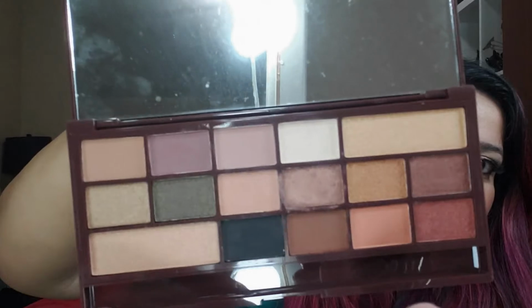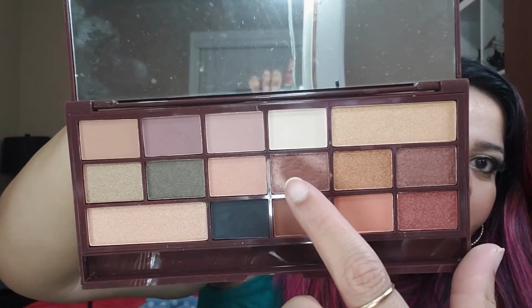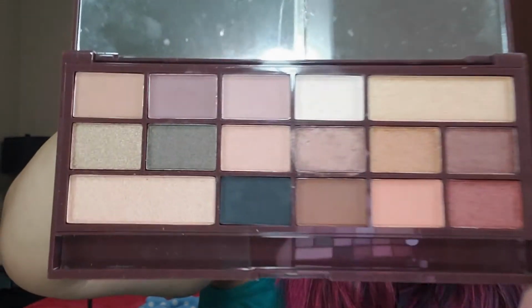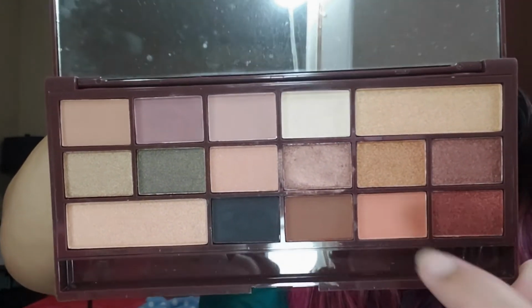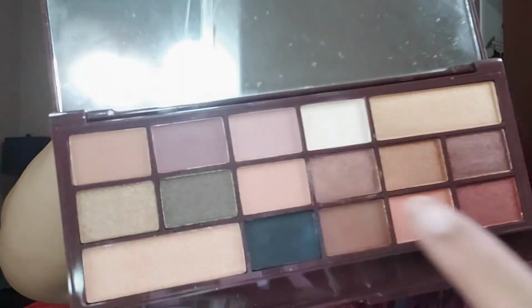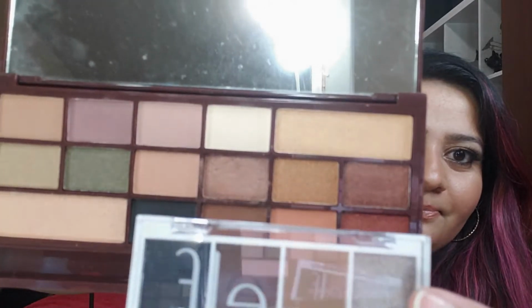And don't you love how some of these you could use as highlighters, but look how cute that is. Apparently I really like this shade. I really went ham on that one. But yeah, this kind of looks like the elf quad almost. You know what I mean?